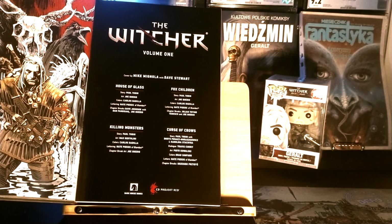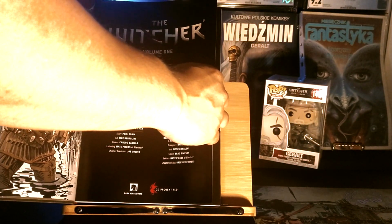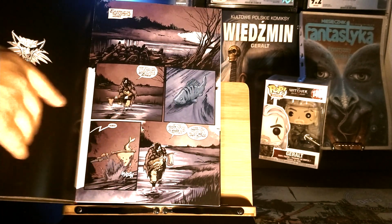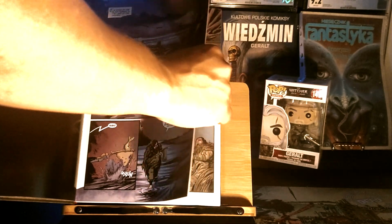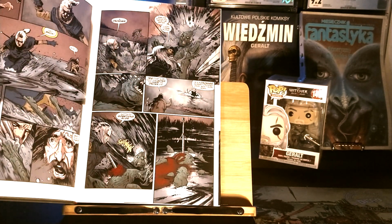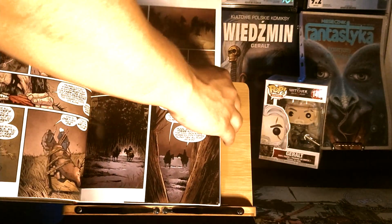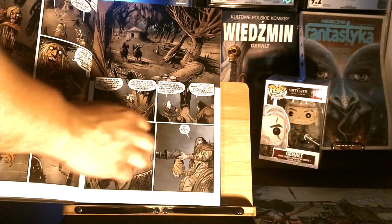So, alright, let's go. House of Glass, which was a story by Paul Tobin and Joe Carrillo. This is very flat, not as much detail in it. I really enjoyed it. If you guys enjoyed the game, then you guys are going to enjoy this, because this is pretty much a side quest that's happening. It's just pretty much Geralt traveling with Roach, and this is pretty much a solo story.